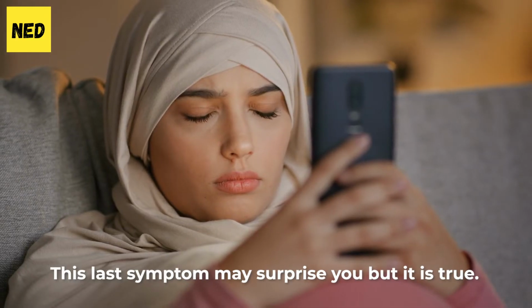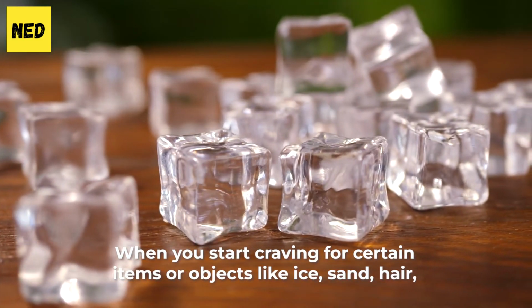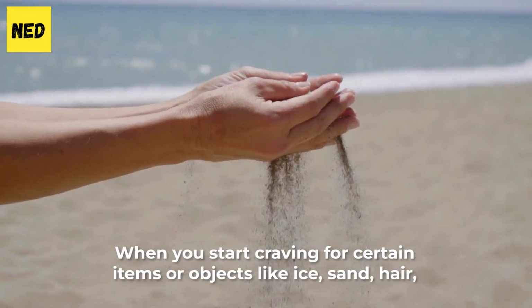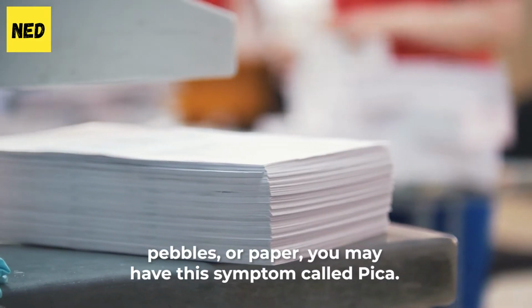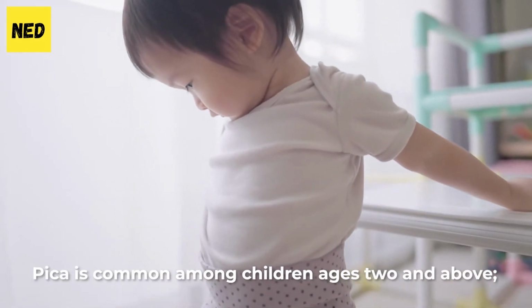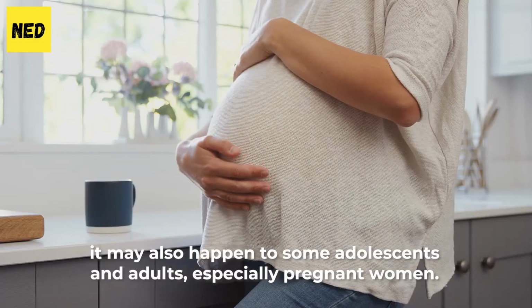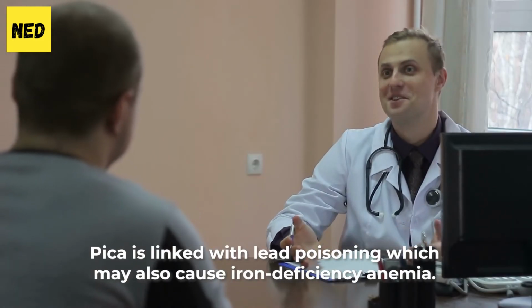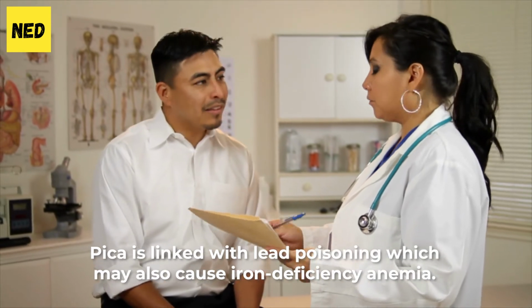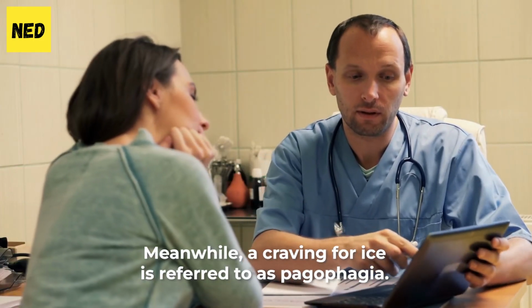And number 10. Unusual cravings for non-food objects. This last symptom may surprise you, but it is true. When you start craving certain items or objects like ice, sand, hair, pebbles, or paper, you may have this symptom called pica. Pica is common among children ages 2 and above. It may also happen to some adolescents and adults, especially pregnant women. Pica is linked with lead poisoning, which may also cause iron deficiency anemia. Meanwhile, a craving for ice is referred to as pagophagia.